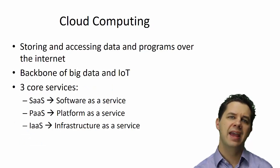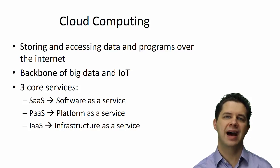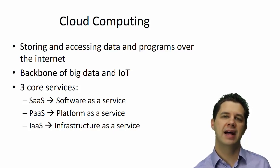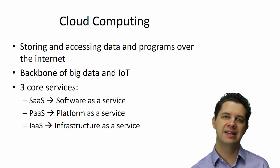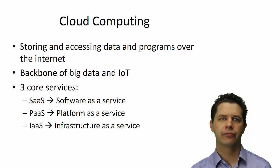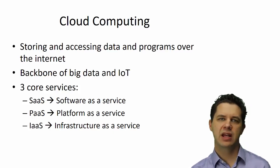Another place we see it is in cloud computing. And here we're essentially storing and accessing all our data and our programs on the internet. And so cloud computing has become something of a backbone for our Internet of Things and for big data. Where do we put our data? We put it in a cloud most generally. This is a place where it's very easy to access, and very easy to access from a whole series of different devices. Now there's a few different ways that this can be done.